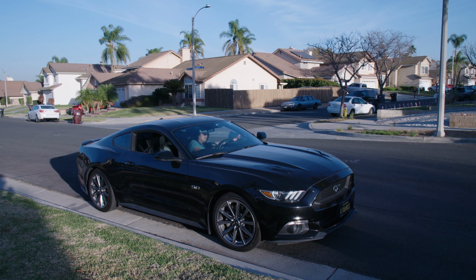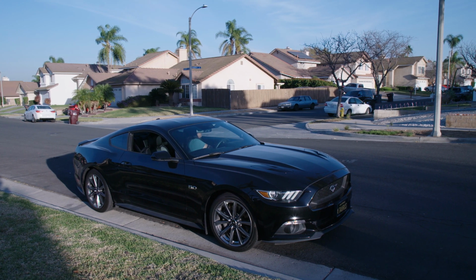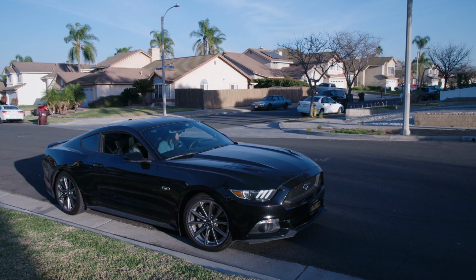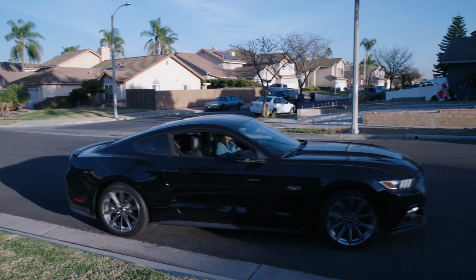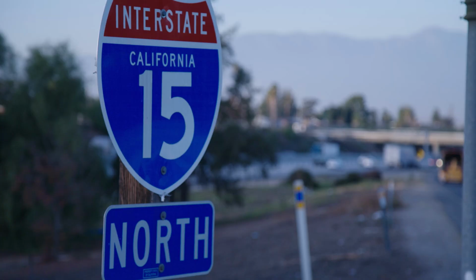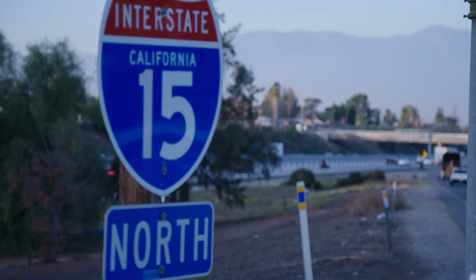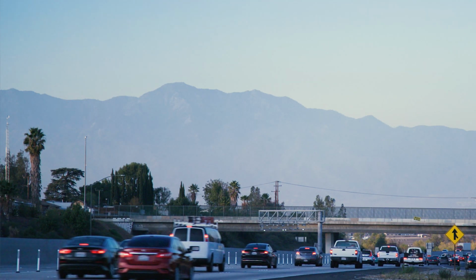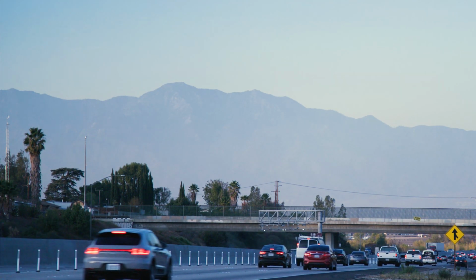While I'm using the 91/15 express lanes, my Mustang gets about 22 miles per gallon, so it's saving me time and money. Using the 91/15 express lanes definitely gives me a better quality of life. I think for a lot of residents in my city in Wildomar, when they're going north on the 15, we'll be able to look over and appreciate how quickly traffic is moving compared to what it used to do before the I-15 express lanes were there.